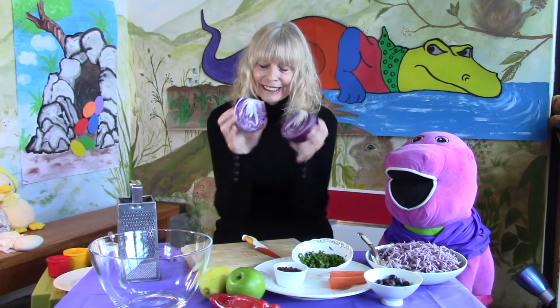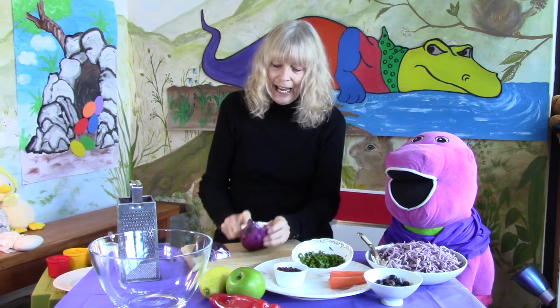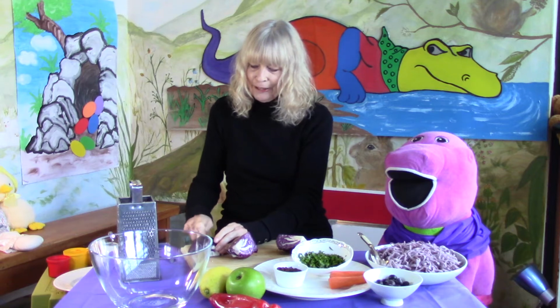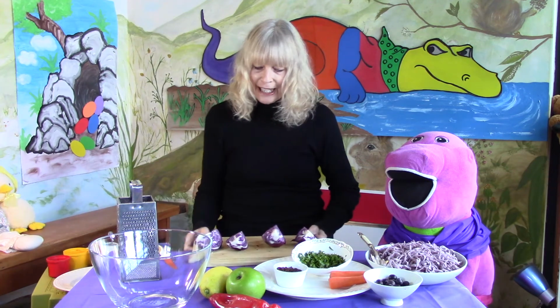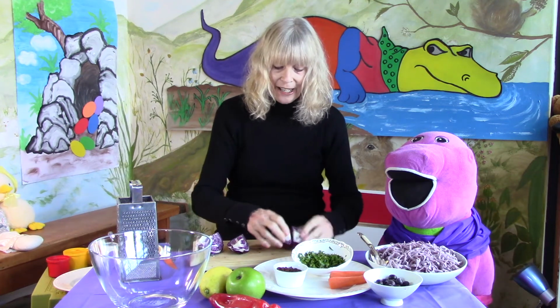I had one cabbage. I cut it in half, and now I've got two halves make a whole. But look at the pretty designs inside. So pretty. So I'm going to cut it again so that I have got four pieces. There we go. One, two, three, four. Can you see that? Four pieces, and it was one whole piece. I had a half, and I cut the half again, and now I've got two smaller pieces.